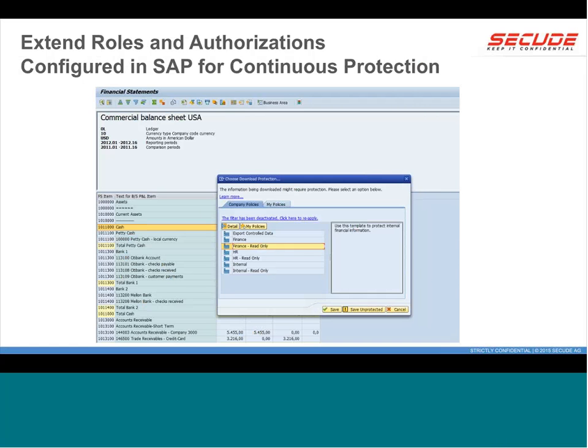Protection. We bring Microsoft's rights management solutions into SAP, and we do that in a very easy and beautiful manner by using a UI that's very easy for a user to use. For example, this is a commercial balance sheet that the user is trying to export. Because it's not blocked, they're allowed to export this per the company's policy in this picture. However, we're applying a policy that says finance read only to this particular information.